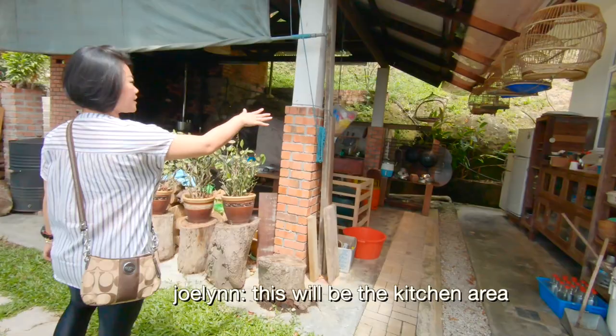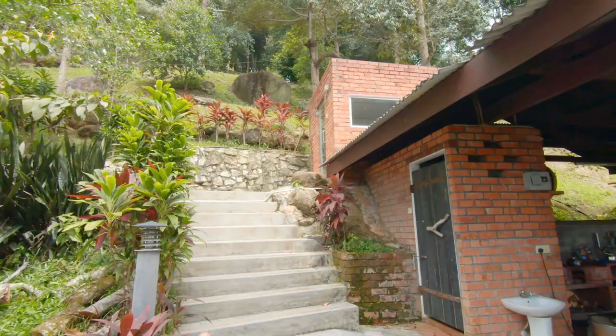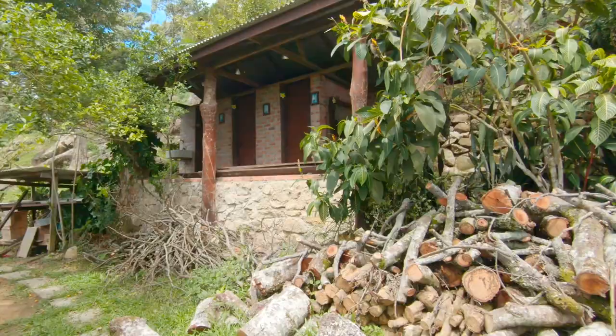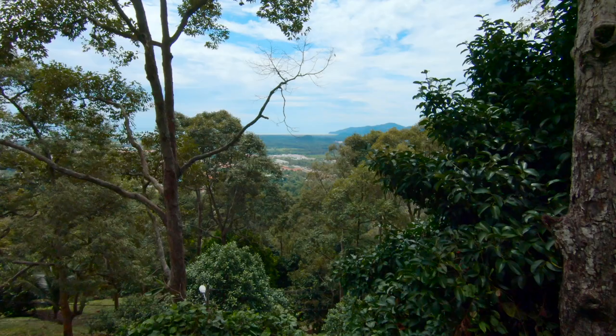Sometimes they cook nutmeg juice. That's the sauna room right there. Wow. Somewhere for you to hang around. This is nice. Nice little porch area. Wow, this is a beautiful view though.